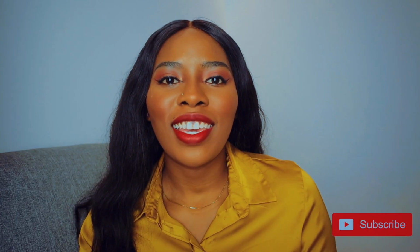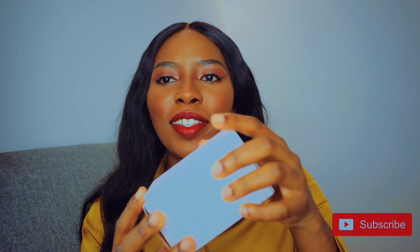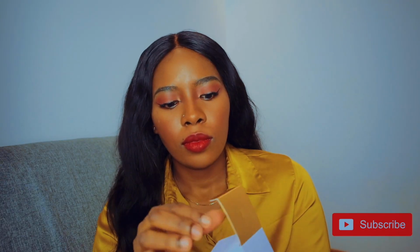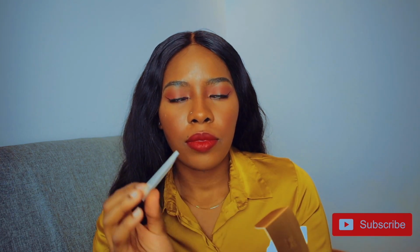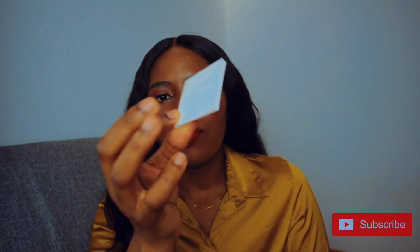I feel like a little kid in a candy store again. So this is how it opens, just like most MFK fragrances. This is what the packaging looks like, and it has the MFK, what do you call this, the leaflet booklet message.